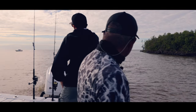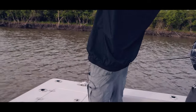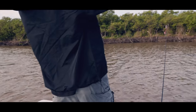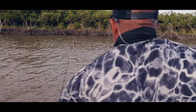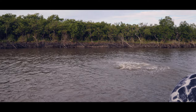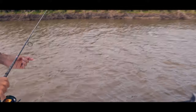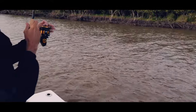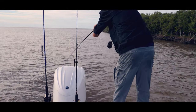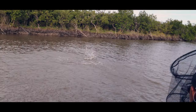Oh my God, it's a monster. Get the net out. Where's the net? Get the net. Oh my God, it's a jumbo. Oh no! Open the bail. Oh, I got the bail open. Dude, that was like a 36-plus incher. Yeah, that's a good fish. I'm going to wait for him to get a little closer to me. You can tell I'm used to telling other people to open a bail. I had to remind myself.